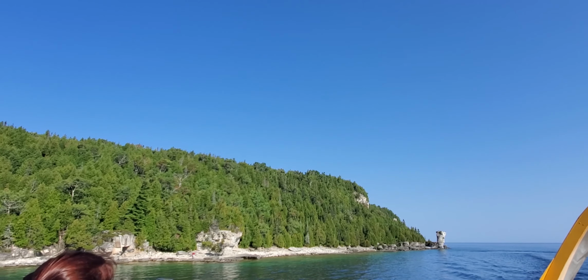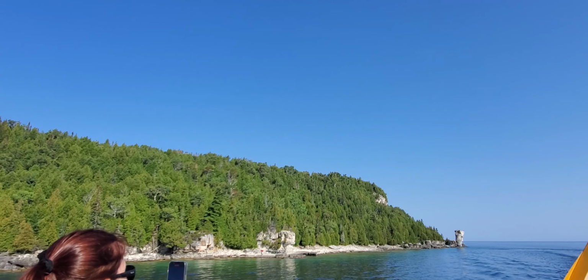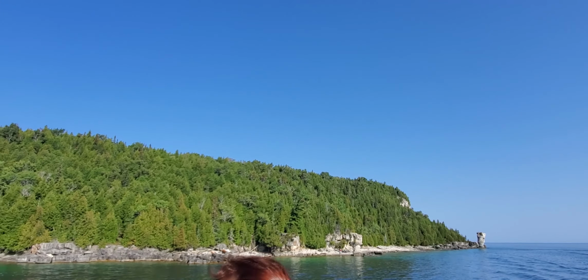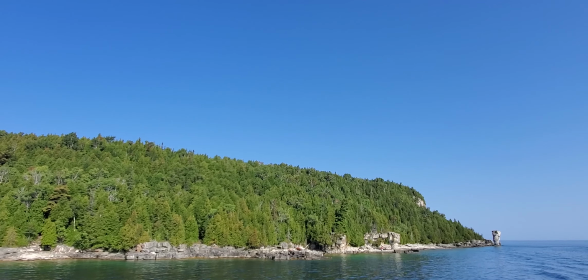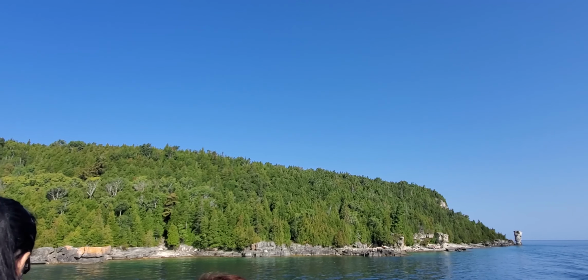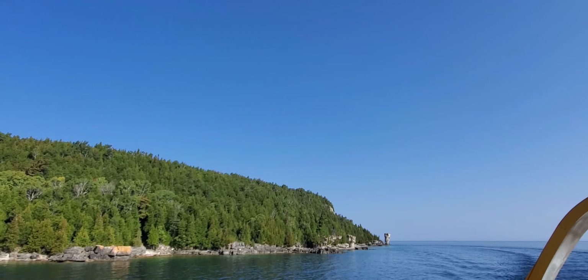As you've been sailing along the island, you may have noticed an orange substance on the side of some of the rocks. This is a naturally occurring organism. It's called elegant sunburst lichen. As it decays and decomposes over many years, it actually forms a layer of soil, allowing the cedar trees to grow right out of the rock face. Some of the trees on Flowerpot Island are estimated to be about 800 years old. Wow.